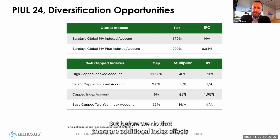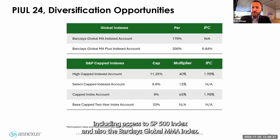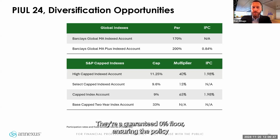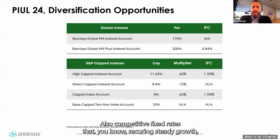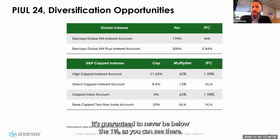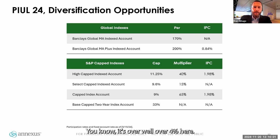But before we do that, there are additional index and fixed account options available on our protection IUL. Customers have the flexibility of choosing their allocation based on the risk exposure they are most comfortable with. We offer a diverse range of index account options, including access to the S&P 500 index and also the Barclays Global MA index. There's a guaranteed 0% floor, ensuring the policy will never experience a negative return. Also, competitive fixed rates for secure and steady growth. It's guaranteed to never be below 1%. As you can see there, it's well over 4% here. So with that, now I'll hand it back over to Steve to cover the S&P PRISM.